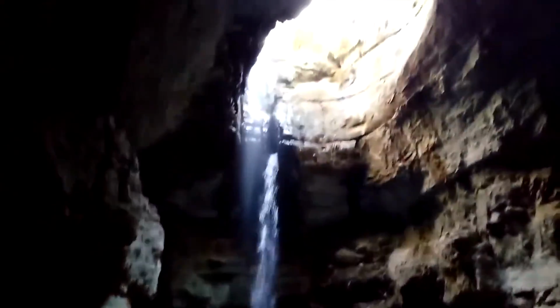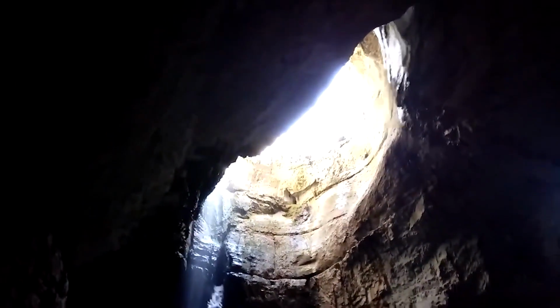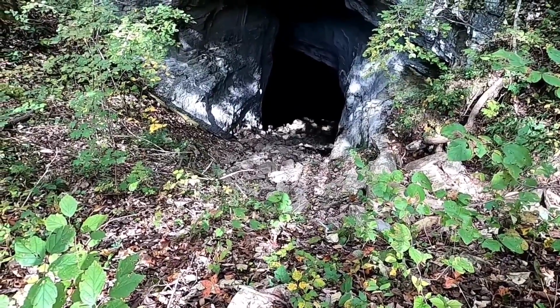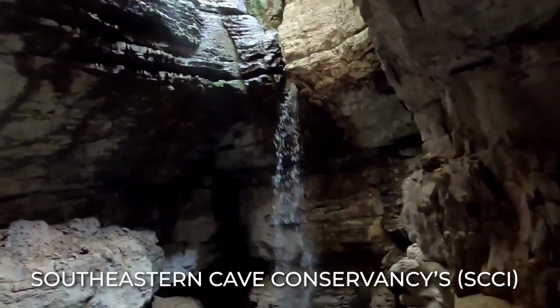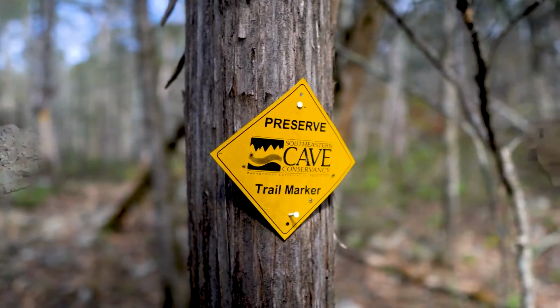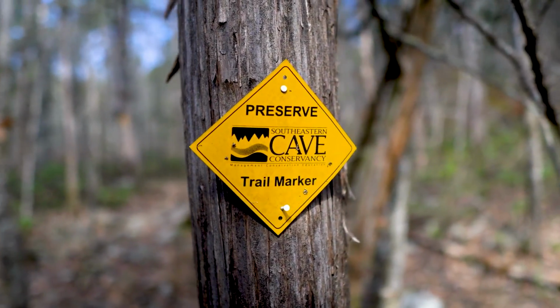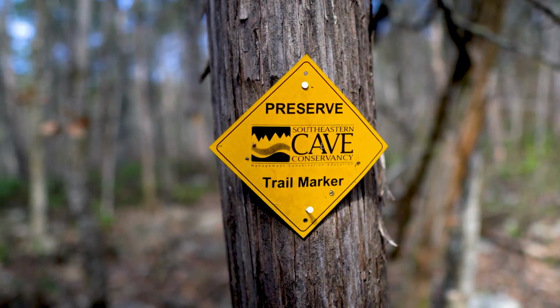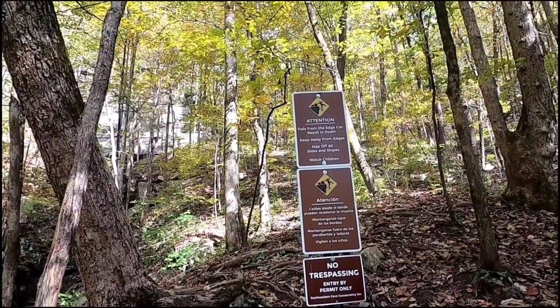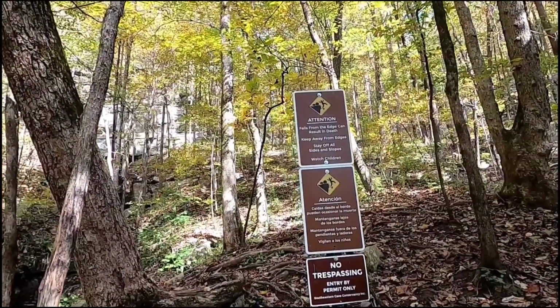Among several wild caves in North America, pictures of the view of the pit from the entrance are the most frequently uploaded scenes you will often see online. Stevens Gap Cave is Southeastern Cave Conservancy's, SCCi, 30th cave preserve. SCCi is a regulating body that issues access permits to its own preserve cave. They aim to ensure that the cave is protected and preserved for future generations.